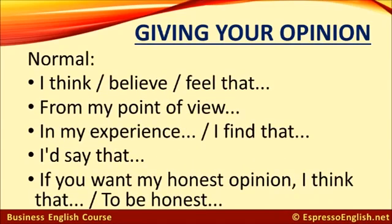Here are some phrases to express your opinion in a normal way. I think, I believe, or I feel that... From my point of view... In my experience, or I find that... Use these phrases to base your opinion on your experience.